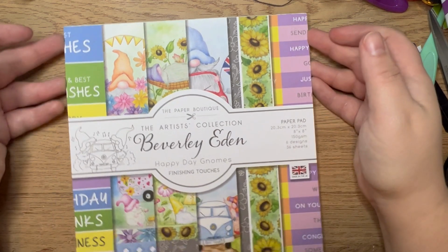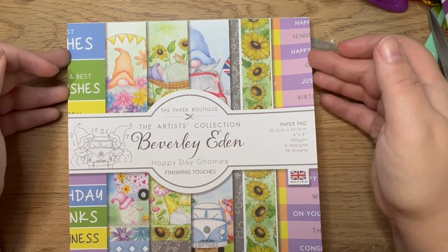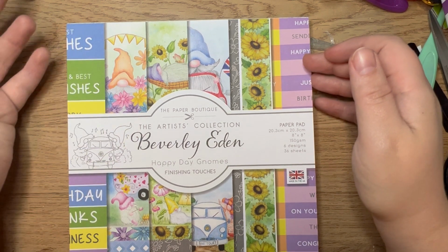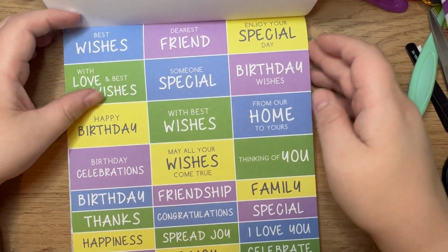And then we have this one. This one I am 99% sure I have. This is the Happy Day Gnomes Finishing Touches. 8x8, 6 designs, 36 sheets, 150 GSM. I know I have this one.